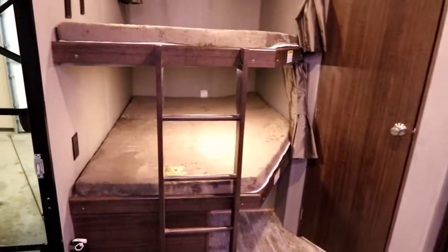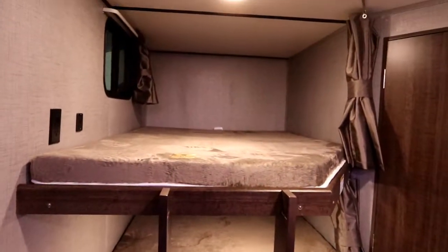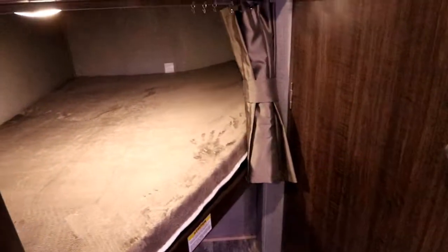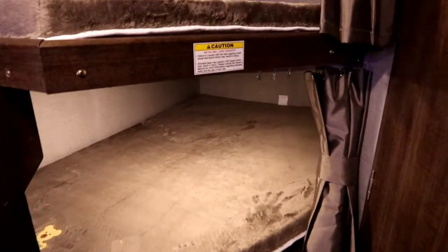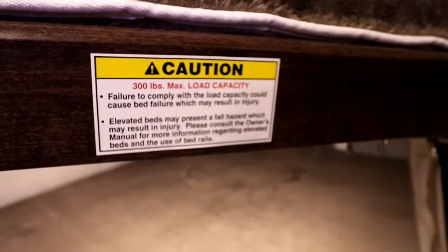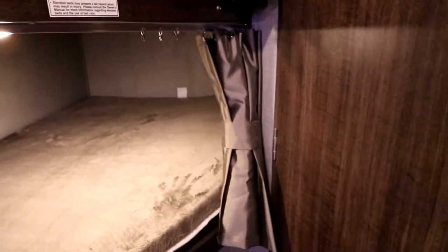As we turn around to the left of when we enter, our double over double bunks, you'll notice they're well lit. We have some storage below as well, and both bunks are rated at 300 pounds. And folks, this is important. When you're shopping and you're looking for a bunk model, you're going to want to take a look at the bunk rating.